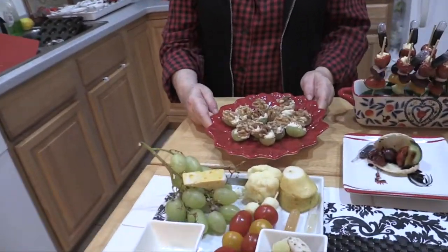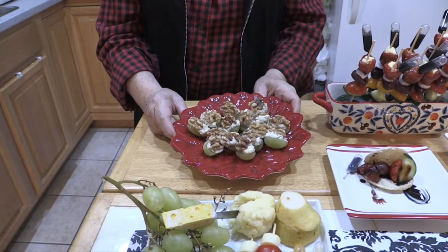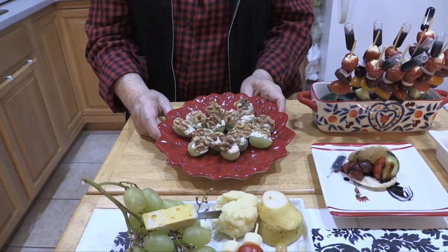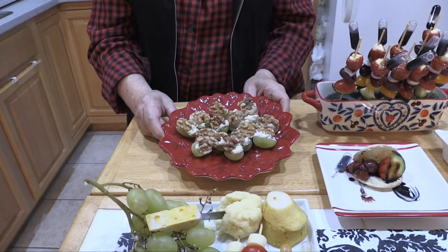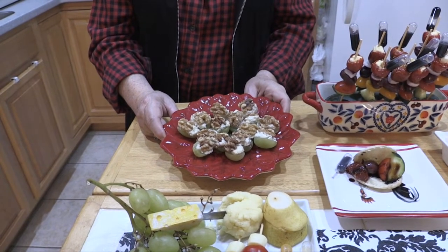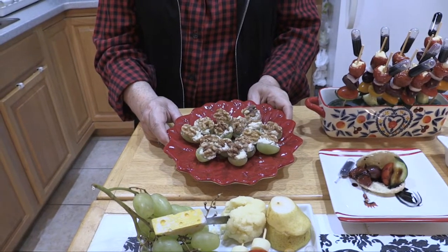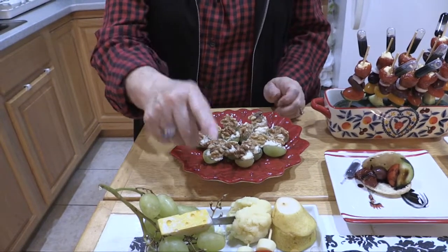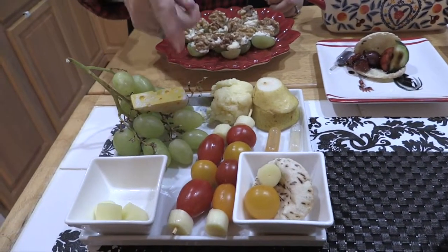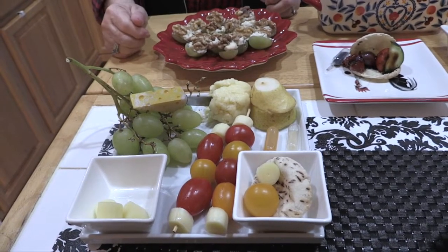Bring out all your nicest platters and plates for the holidays. Again, simple. Do red or green grapes halved with a little blue cheese, or you could do goat cheese. You could even do brie. And then walnuts, or as Karen suggested, some chopped walnuts. You can just roll them or sprinkle them on the top. We made Harry a little platter because he can't have a lot of these garlic and herbs, with just plain tomatoes and mozzarella, a little cheese ball, some grapes, fruit.